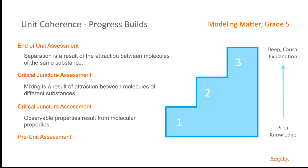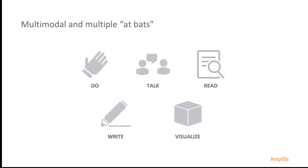At the end of the unit, my students complete an end-of-unit assessment that shows how much their understanding has deepened. So that's the big picture. Let me show you how students work in different ways to learn. Each lesson will involve a blend of 2 or more of these at-bats in order for all my students to not only get on base, but to hit a home run.